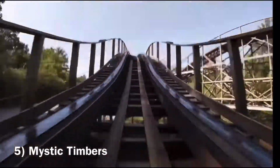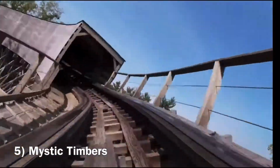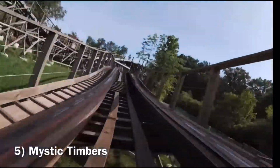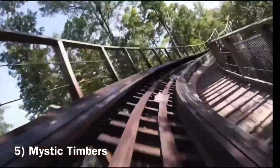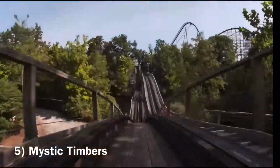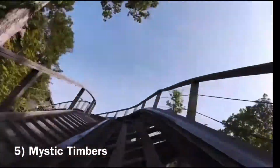It's got some really solid airtime, almost ejector, sustained airtime on those first 2 moments, and some pretty good laterals on the turn over the lift hill. But the rest of the airtime isn't too strong. But it does have some nice laterals and some good turns, especially those rapid-fire turns leading up to the turnaround. The turnaround itself is pretty fun. And I do like how it goes through the woods.